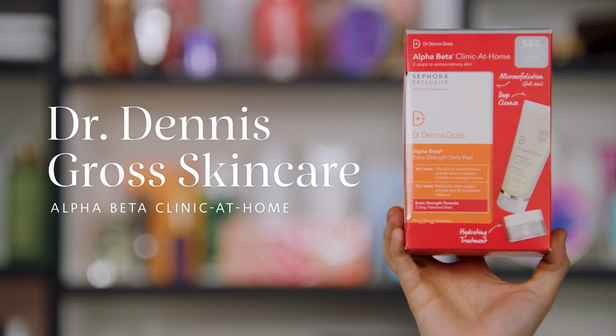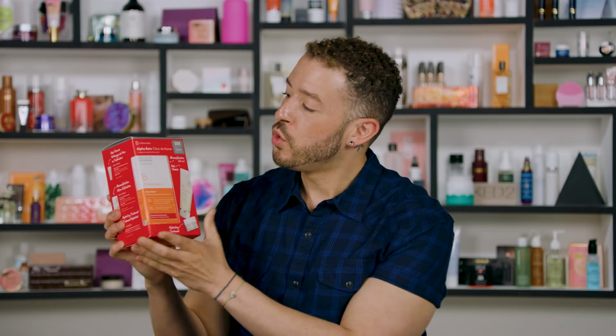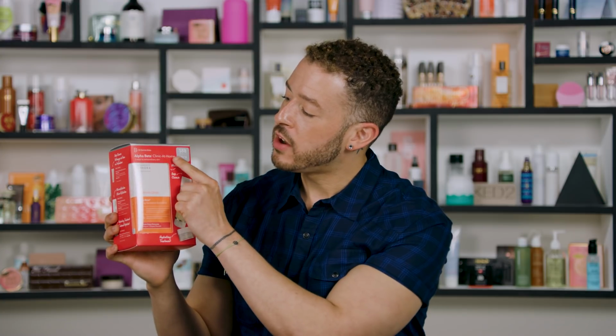So this is a really beautiful product to grab for fine lines and wrinkles and dehydrated skin. So next up, we have an update to a classic favorite of mine. I love these guys. These are the Dr. Dennis Gross Alpha Beta Daily Peel Pads. And this is really cool because this is the Alpha Beta Clinic at Home set.